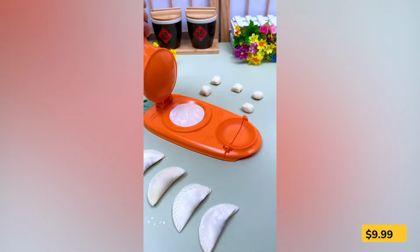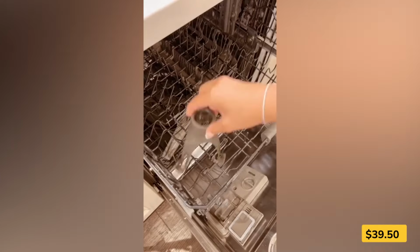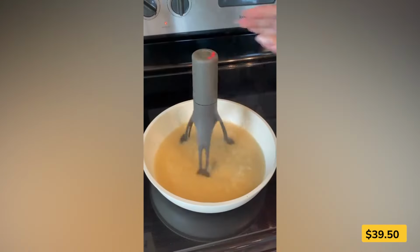Ever wish you had an extra hand while cooking? This automatic pan stirrer does the job for you. Just place it in your pot, turn it on, and it keeps sauces, soups, and gravies moving so nothing sticks or burns. The nylon legs handle heat safely, and the motor runs quietly while you multitask. It's like having a tiny sous chef right on your stove.